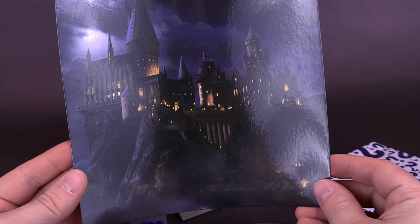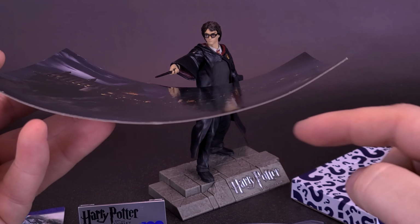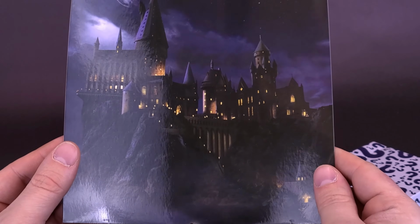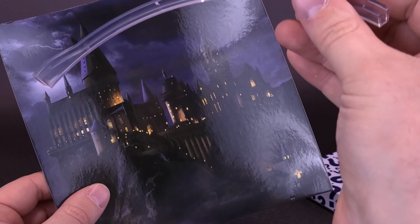The backdrop in this case is Hogwarts School of Witchcraft and Wizardry. It's essentially just printed on cardboard, and the cardboard, as you can see, has been warped in a curved shape. You don't actually have to do anything when you remove this from its packaging. If anything, the only thing you really need to do is add these acrylic display stands. You get one for the bottom and one for the top.